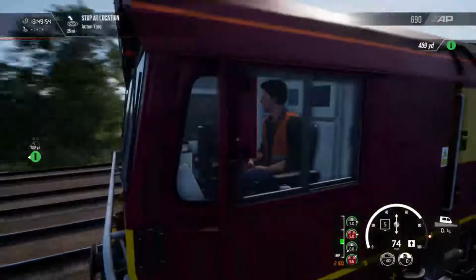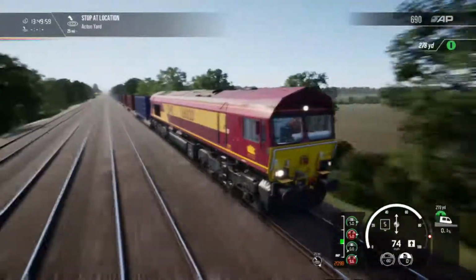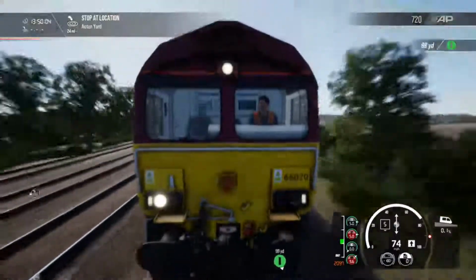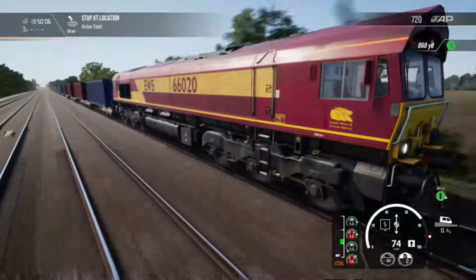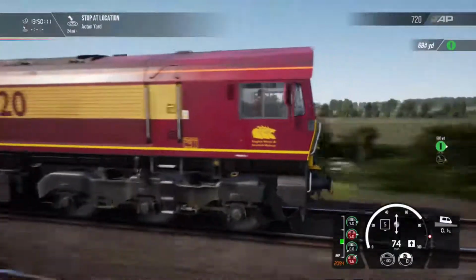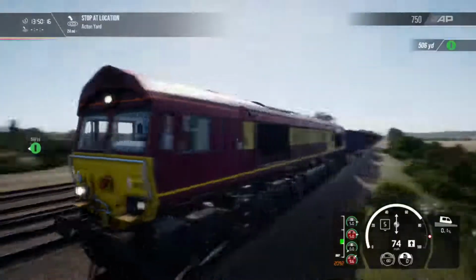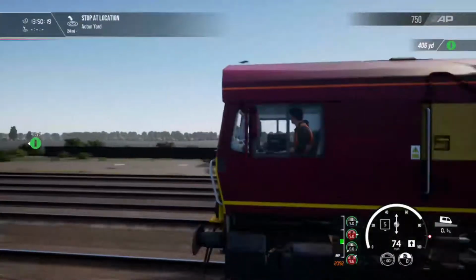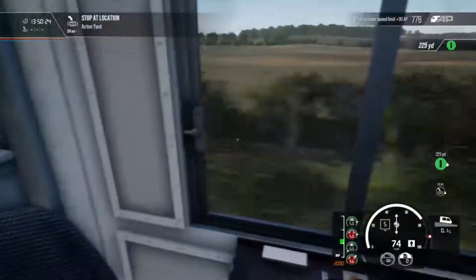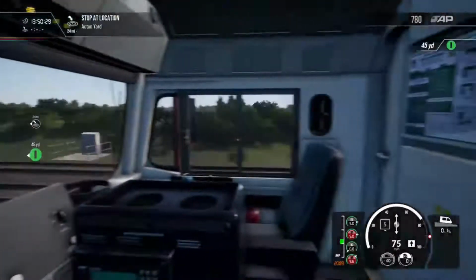My freight driver's not as sharply dressed as the class 47 driver was yesterday. That's okay. He's going to the pub at Acton Yard after he gets there. Have a pint, watch a match or two. Yeah, there we go. Get the window open.